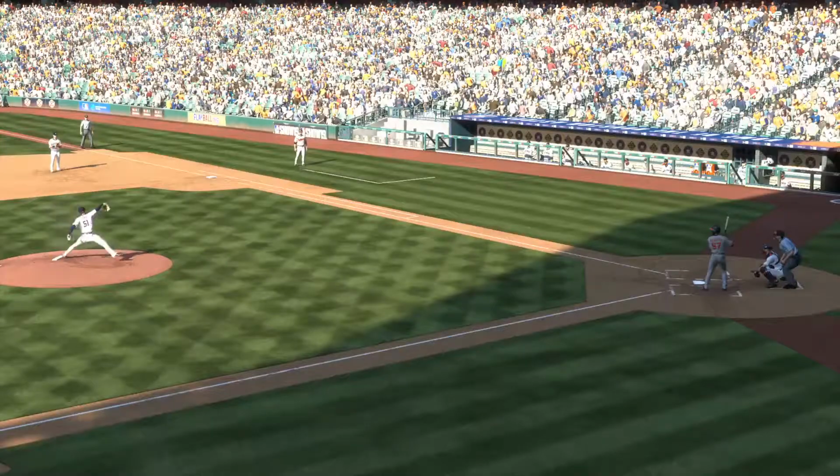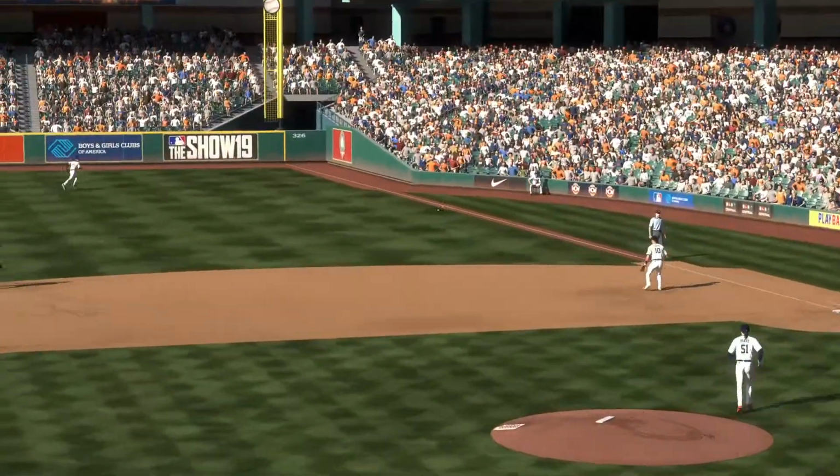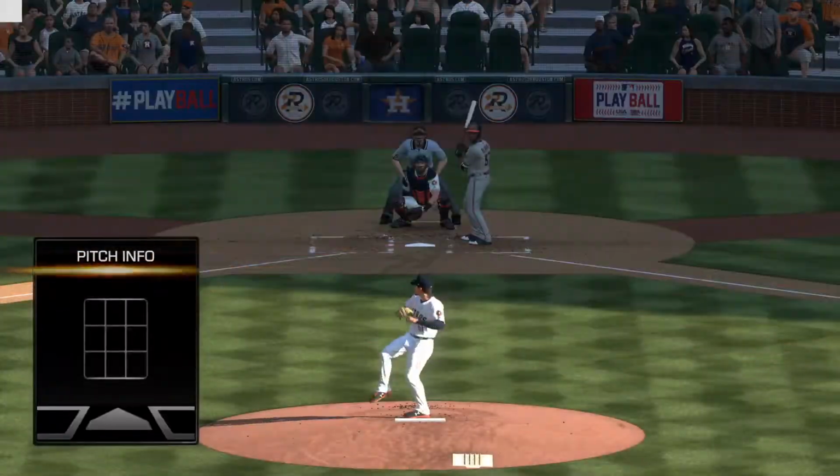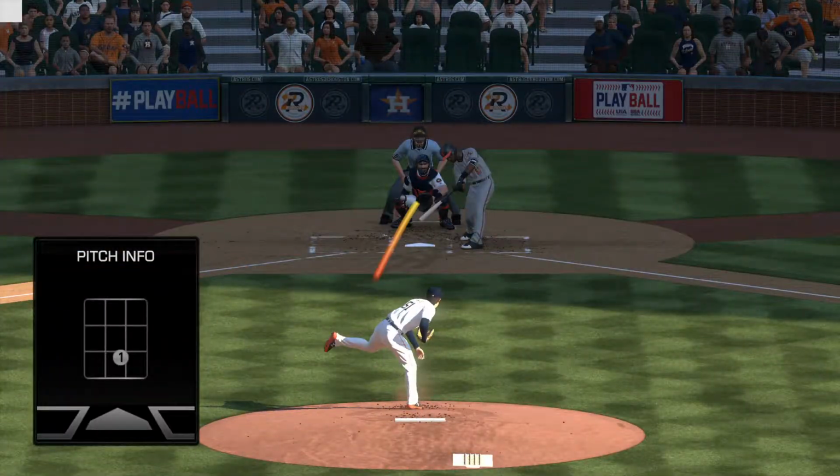Hey, there's a bullet down the right field line. That had double written all over it, but a great job by the right fielder to cut it off and keep him to a single. Nice aggressive turn by the batter right there, but hats off to the right fielder to keep him from getting to scoring position.